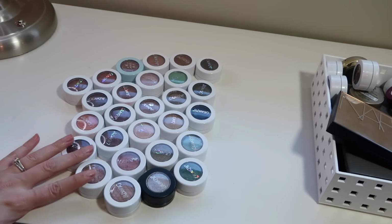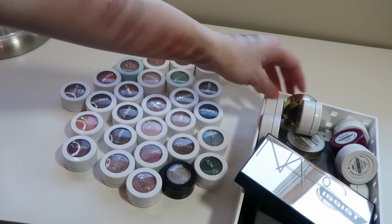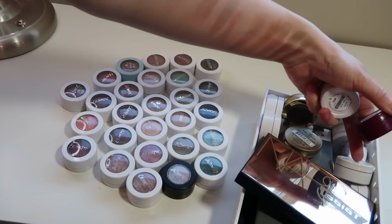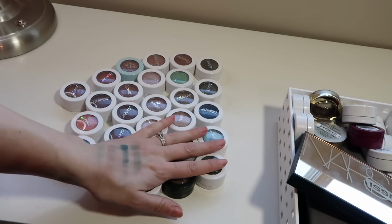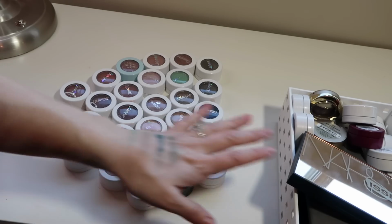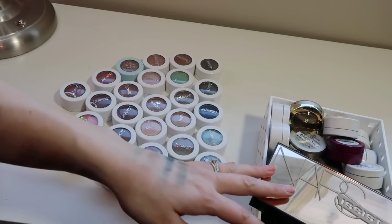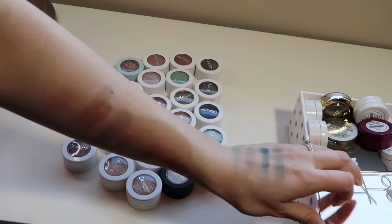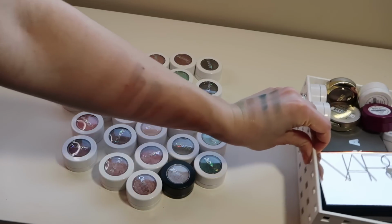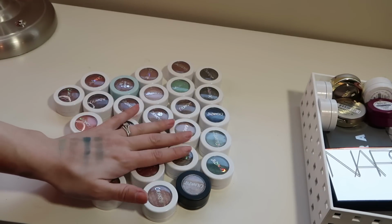Alright everyone, so these are the shades that I am keeping. I actually got rid of a lot more than I thought I was going to. 1, 2, 3, 4, 5, 6, 7, 8. I got rid of 8 shadows. Most of them, if not all of them, were just dried up, or I just really didn't like the way they looked every time I used them. So I wanted to get them out, or I had an alternative in my collection somewhere else that I am keeping. So these are all the shades, but many less than I used to have.